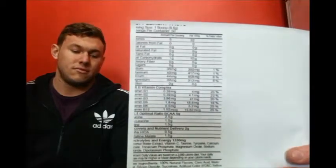Other ingredients we get in here, we also get 1.5 grams of citrulline and malate and half a gram of alpha-HICA. Alpha-HICA helps increase muscle protein synthesis. It also helps prevent the release of cortisol, which is a stress hormone which breaks down muscle. And citrulline and malate helps improve blood flow to the muscles.